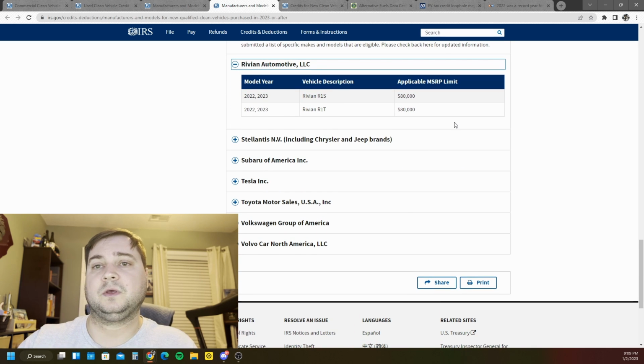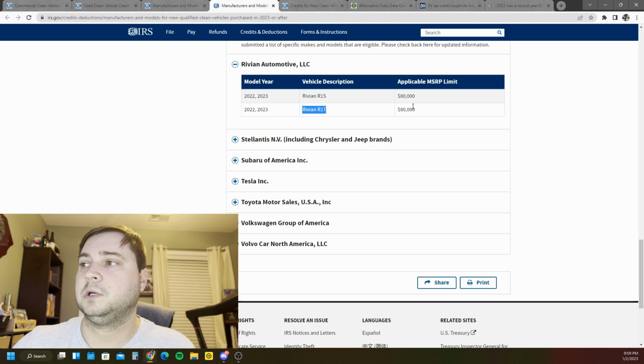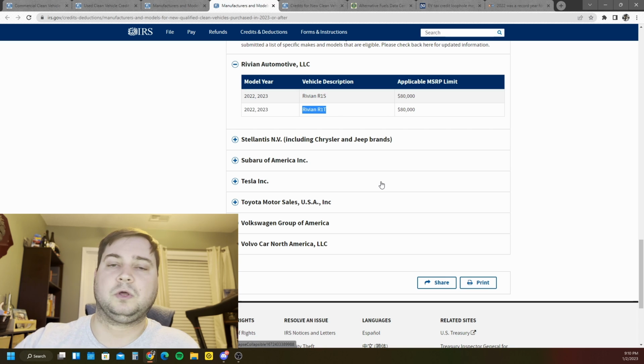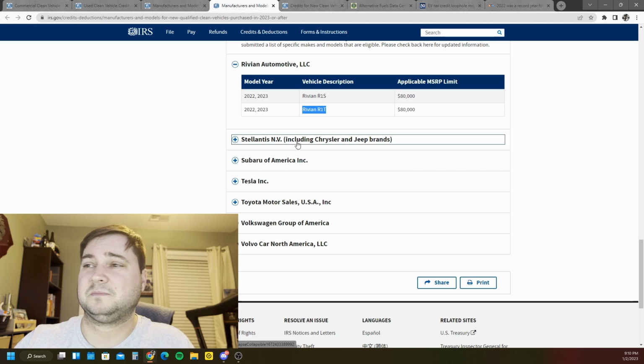Rivian, both of these, you have the R1S, which is their SUV that looks a lot like their R1T, which is their pickup truck. Both of these are under $80,000. Problem here is most of those trucks are over $80,000, unless you get the very bare bones. I think it's single motor and the smallest battery pack, which does not have long range. Then you can maybe get the $7,500 tax credit. Is the vehicle worth it then? I don't know if I can say it is.